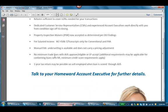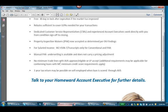We also don't have any minimum trade line requirement. So as long as you can get an AUS approved eligible or an LP accept, we accept the number of trade lines on the credit report. Why is this important? When you have non-permanent resident aliens, somebody with a work visa and an employment authorization card, which we allow, sometimes those borrowers don't have multiple trade lines, and sometimes they're new trade lines. As long as you can get an AUS approval, we will allow that.